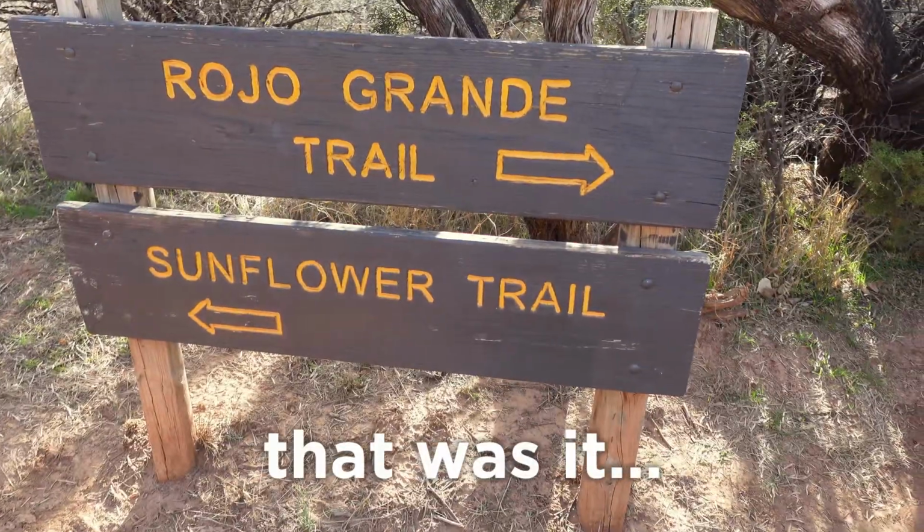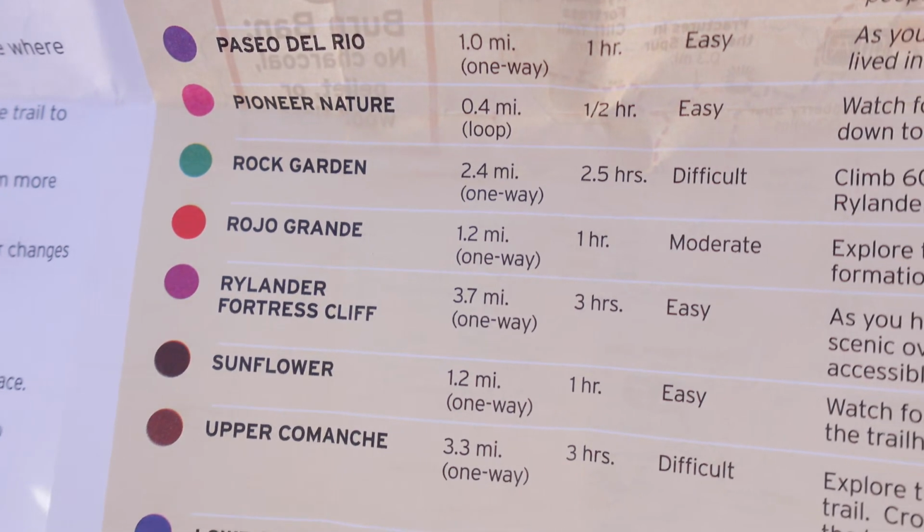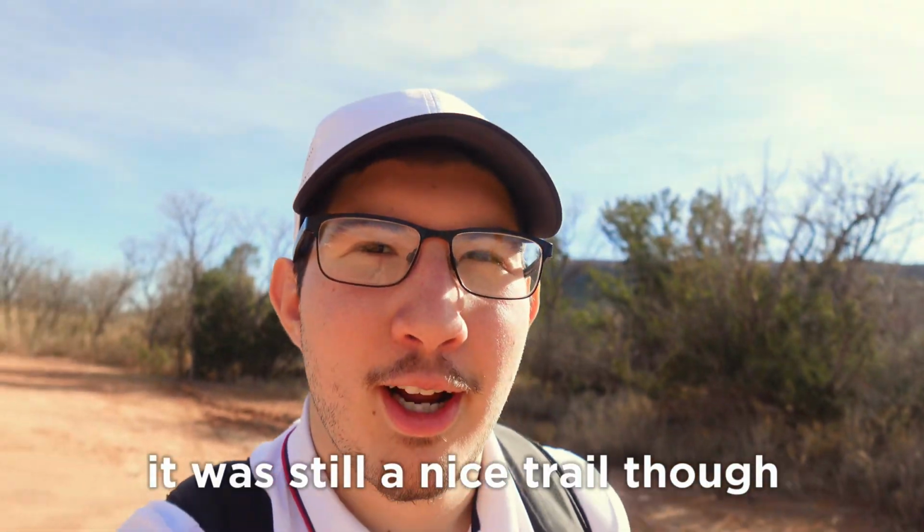Dude, that was 23 minutes. All right, we hopped on the Rojo Trail thinking it was gonna take an hour, and instead it took us like 20 minutes. So now we're trying to find what trail to hop on next, see if this trail is a little better, because that one was pretty easy.